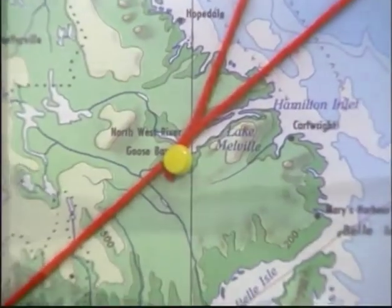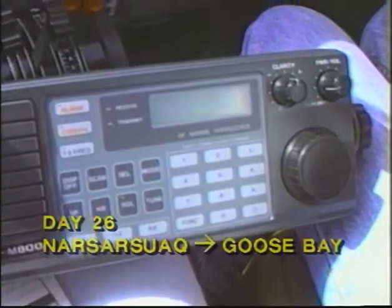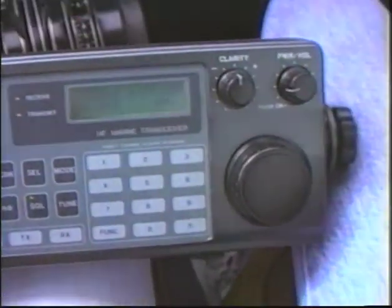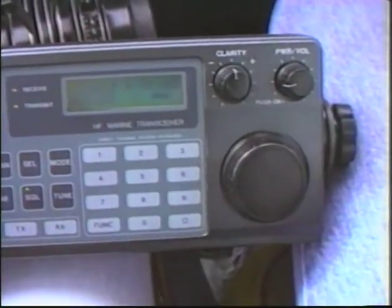Our final overwater leg, Narsarsuaq back to Goose Bay, Canada. 24 Charlie Papa, that's affirmative, sir. Position at 1618 is 56 36 north, 55 west. Estimating Loach at 1649. Goose is next, and we're at flight level 100. And we're requesting Goose weather, if we could, please.